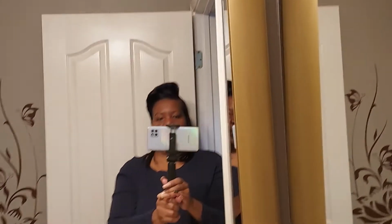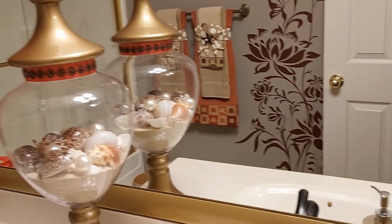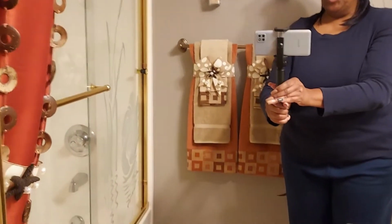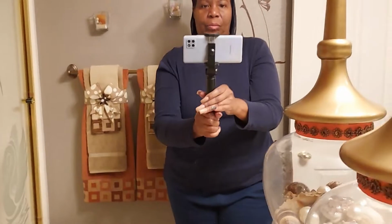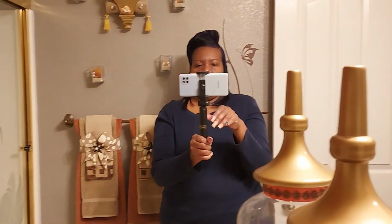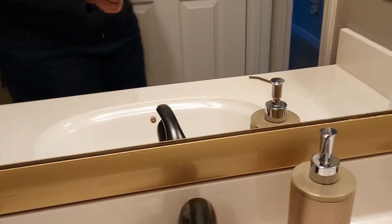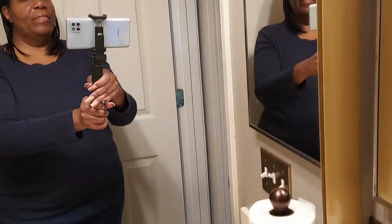And here is the mirror, and you can see how large this mirror is. It's just like the one in the wedding theme bathroom. I had my husband build a frame so that the mirror wouldn't look so plain, and to give it some character. I had him build a frame around this mirror, and give it a nice gold color.